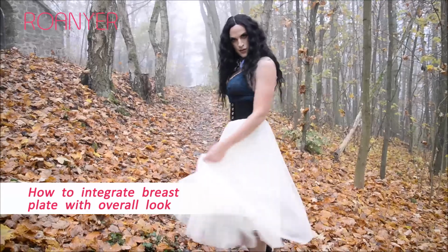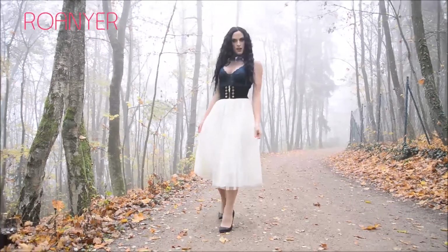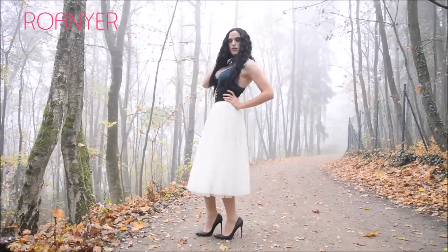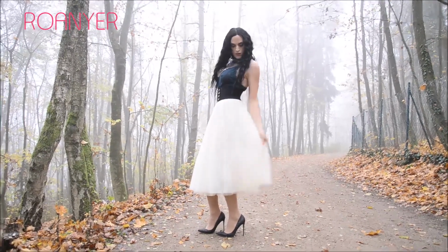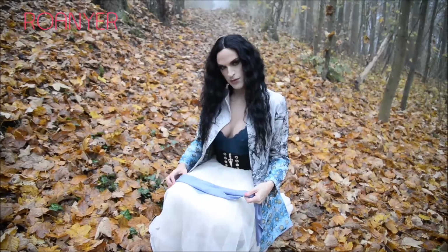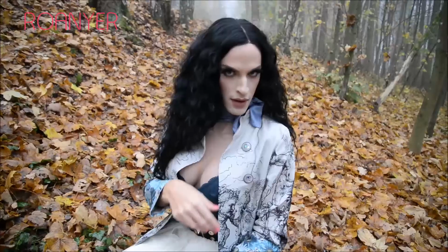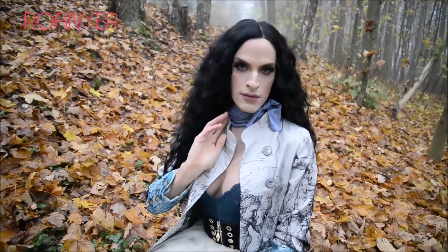Now, after some general information about the breastplate as well as the review, let us focus on how to best integrate the breastplate with your overall outfit. There are 3 major tips and tricks to achieve a more natural look. Depending on your outfit, a necklace, a choker or a neck scarf would probably be the best solution to cover the edge on the neck part.